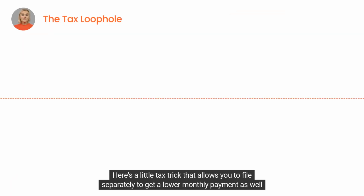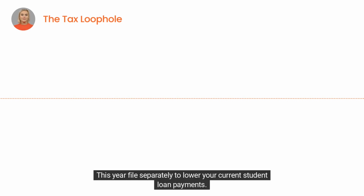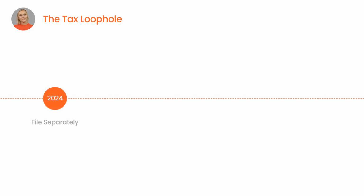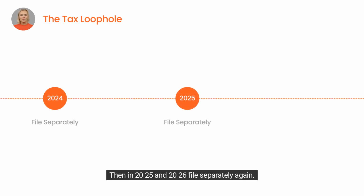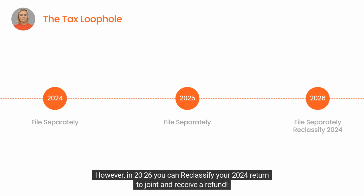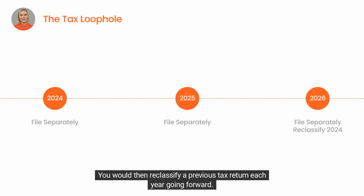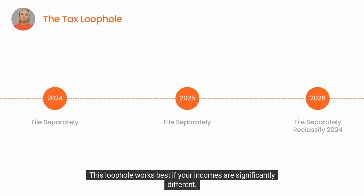Here's a little tax trick that allows you to file separately to get a lower monthly payment as well as jointly to save in taxes. This year, file separately to lower your current student loan payments. Then in 2025 and 2026, file separately again. However, in 2026, you can reclassify your 2024 return to joint and receive a refund. You would then reclassify a previous tax return each year going forward. This loophole works best if your incomes are significantly different.